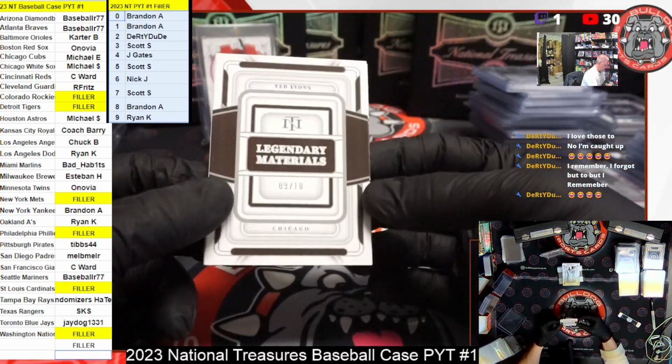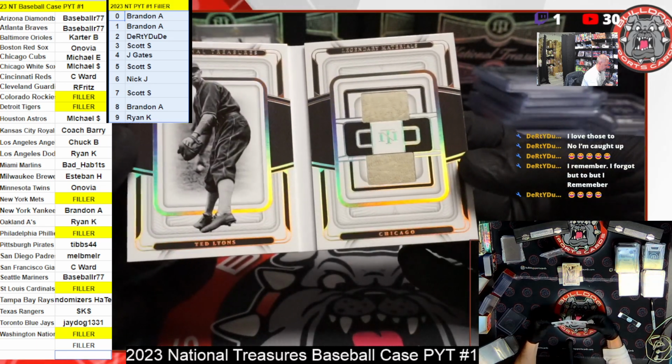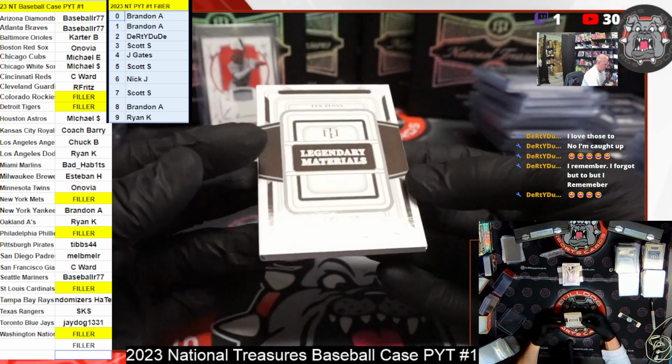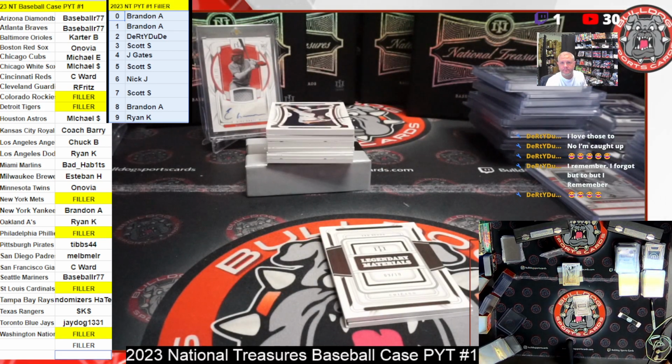Oops. This is 9 of 10 on the Ted Lyons. Wow. It's either the White Sox or the Cubs. Let's check. That's Chicago White Sox.